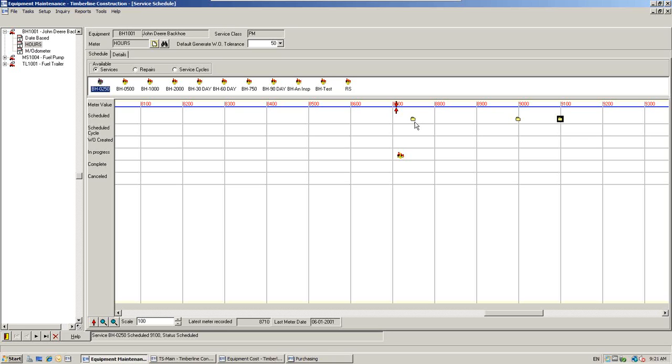From then on, once the service is completed, the system will automatically reschedule it based on the sequence or the interval number of hours or miles that the service has between this service and the next one that would be performed. So you would never have to continually go in here and schedule the services. They will be rescheduled automatically for you. And as you can see, we have several services here for our backhoe.